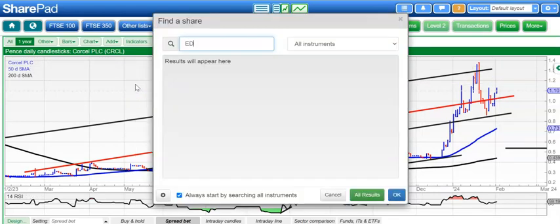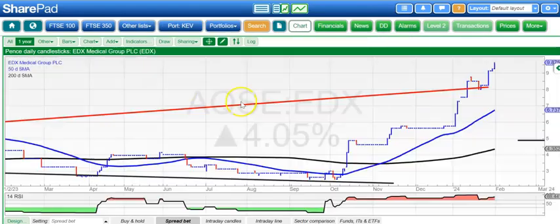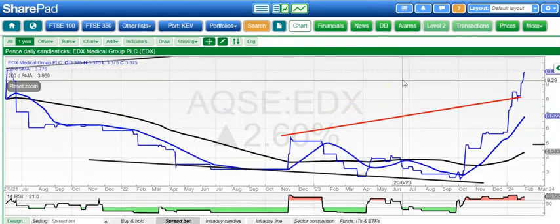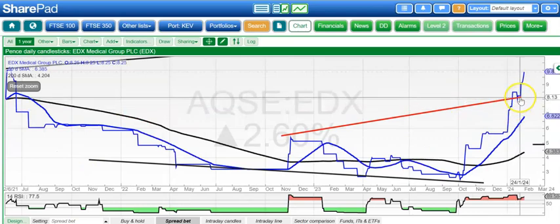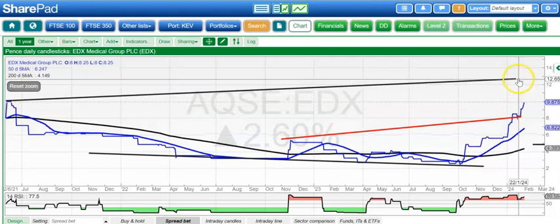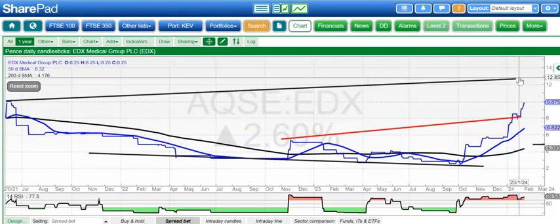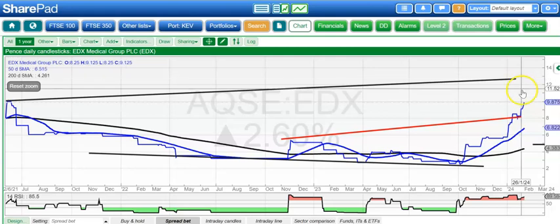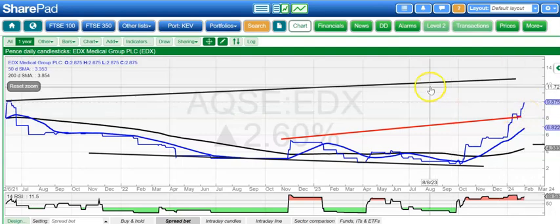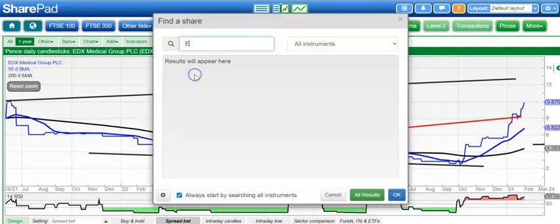On to the Aquis market, that hotbed of liquidity, and here we have EDX, which is pushing onwards and upwards very slowly, but it's done it. The initial target here was 8 pence, at the top of that triangle from October 22. Next target there up to 13 pence, hopefully well before the end of this month. I'd like to see the shares stay on the right side of 9 pence mid-price in the meantime.